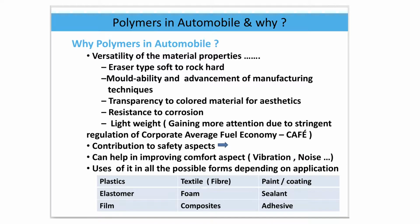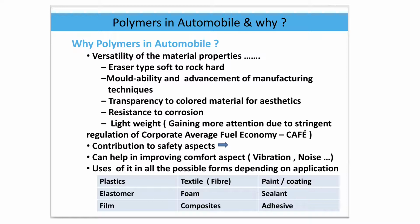In a single line, we can say the versatility of the material. It has an eraser-type softness to rock hardness. It has moldability, so you can give integrated forms of multiple components in a single form, and advancement of the manufacturing technology, its resistance to corrosion, the transparency to the colored material, and the contribution to safety.